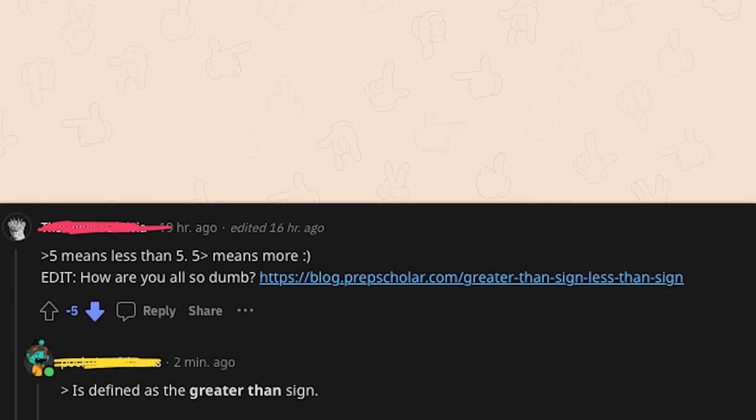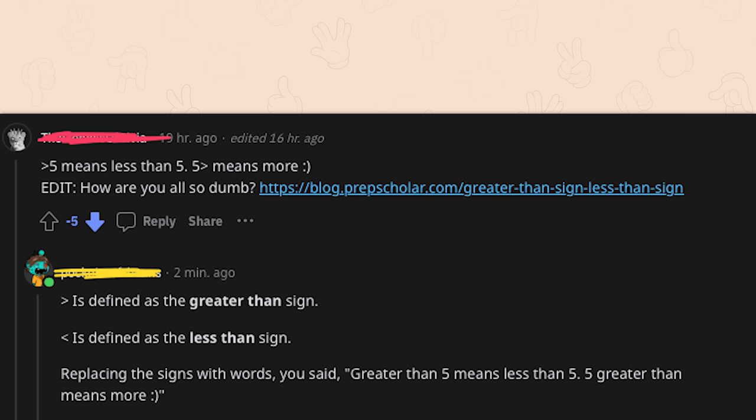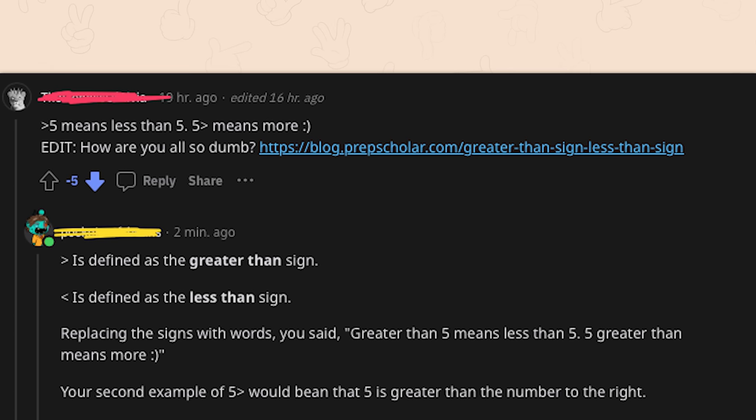This is defined as the greater than sign. This is defined as the less than sign. Replacing the signs with words, you said greater than 5 means less than 5.5. Greater than means more. Your second example of this, because I'm stupid and can't remember any signs from math, it's actually helpful that I'm reading this right now, is greater than the number to the right.